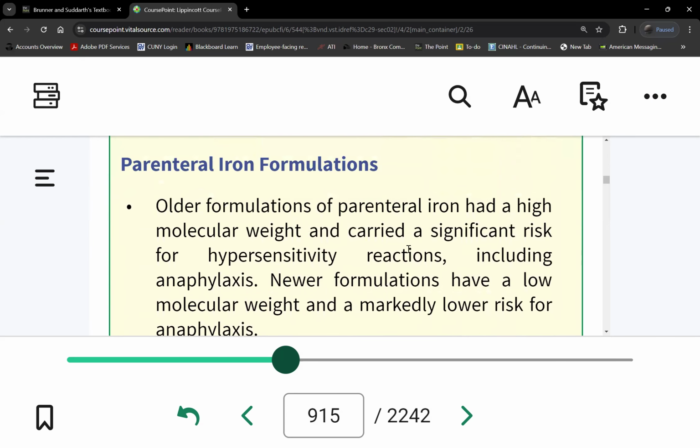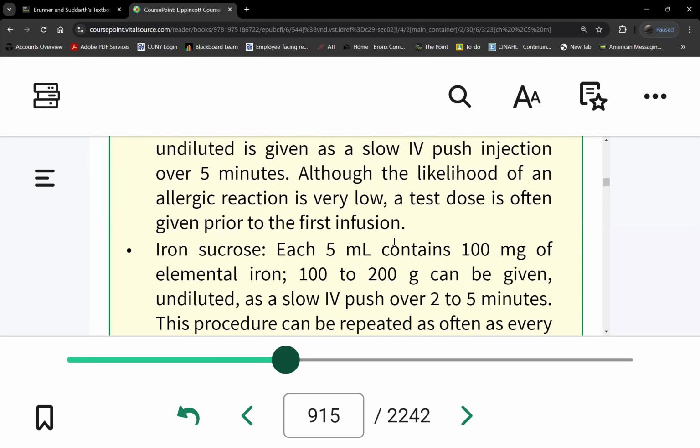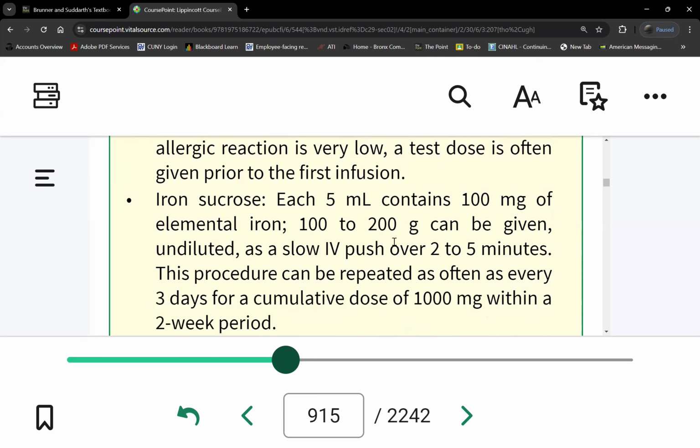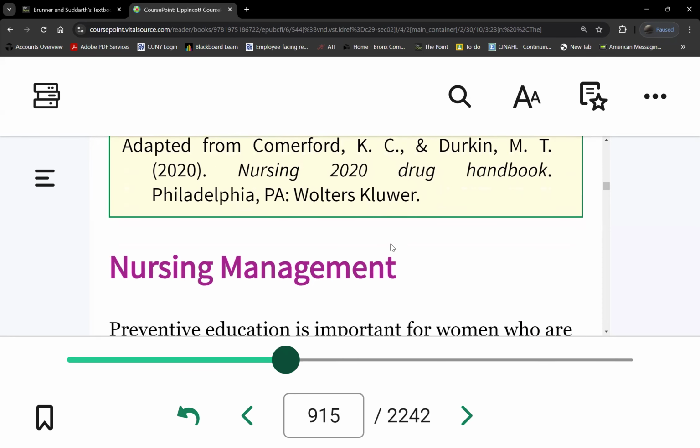We can give this IV and IM. If you are giving it IM, what method? The Z-track method, so that you don't get nasty stains on the skin, which is bad for summer, for your bikinis. You got iron stains on your butt.